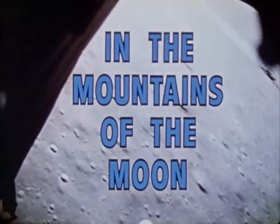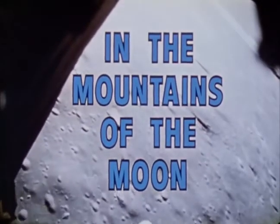9% fuel. 200, minus 11. 150, minus 7. Minus 6. 120 feet, minus 6. Minus 5, 100 feet at 5. 80 at 5. Minus 3. 60 at 3. 50 at 3. Cross pointers look good. 40 at 3. 33. 25. Okay, I've got some left. 7% fuel. 20 at 1. 15 at 1. Minus 1. 6% fuel. 10 feet, minus 1. 8 feet, minus 1. Contact.